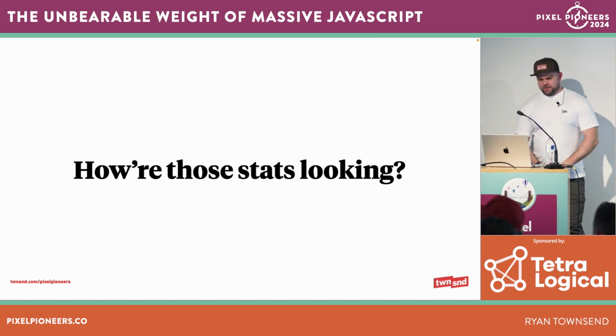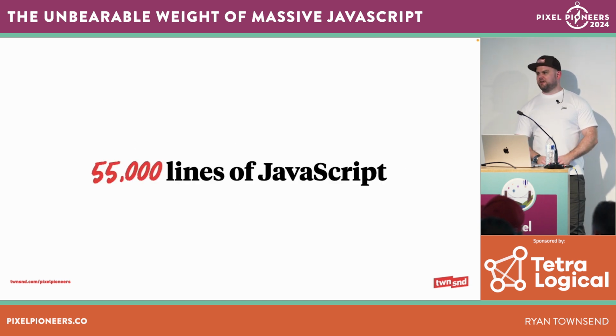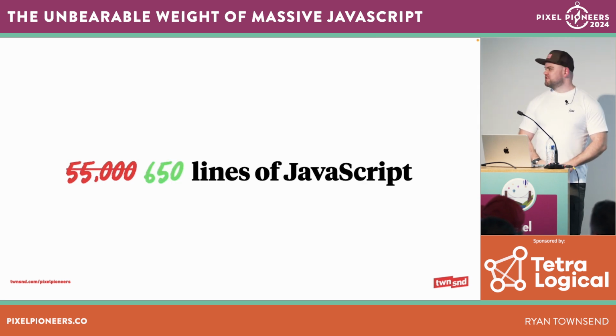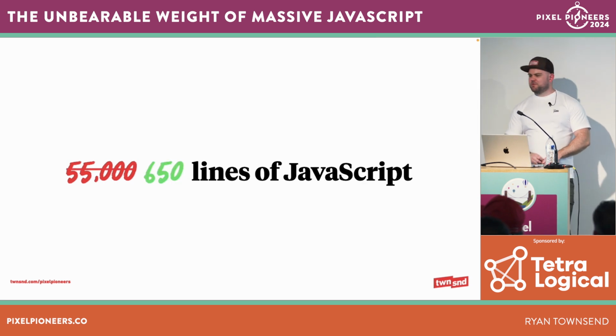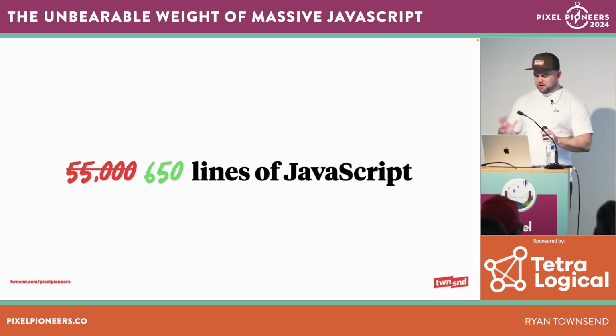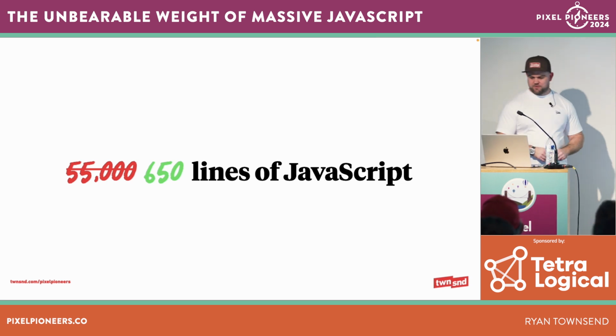So how are those stats looking? Well, so we had 55,000 lines of JavaScript on that project before, 650 afterwards. Some of that obviously was taken by server-side rendering, but that's the kind of stark level of change we had.